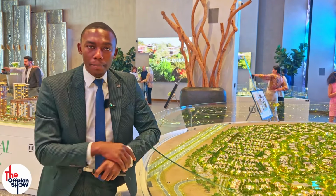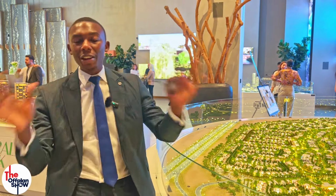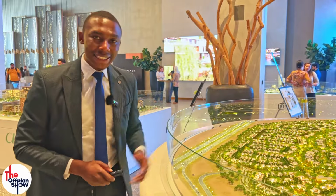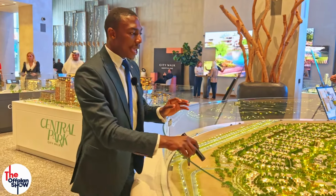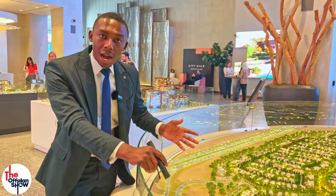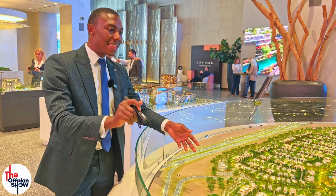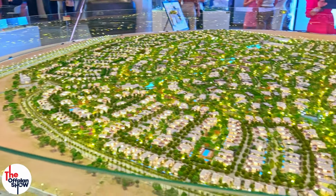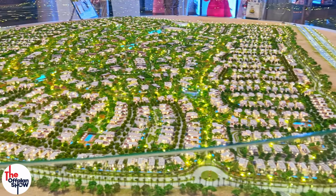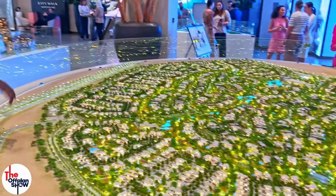But here's the main point. Arabian Ranches 1 is an old community. It's a very, very old community. So enter the Acres by Meraas. This is going to be a fantastic new community, and it's going to be very modern. So that's the reason why people would rather live in this community than in Arabian Ranches 1. Because look at it. It looks way more modern than Arabian Ranches 1.